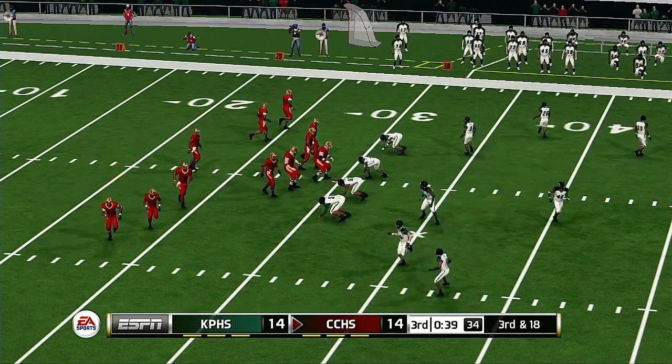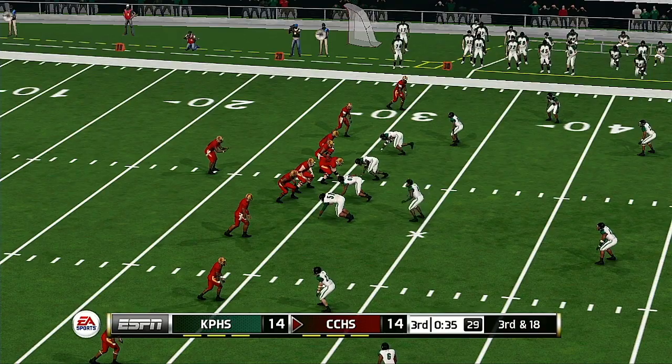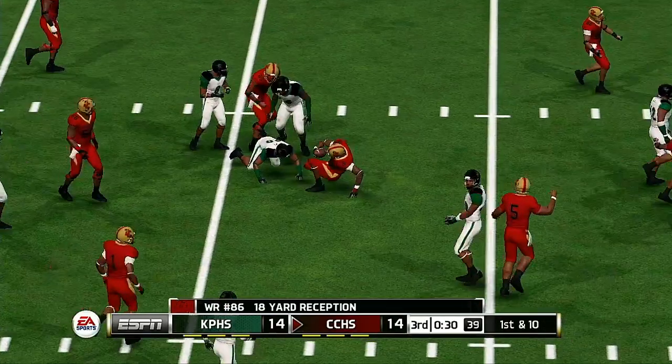Let's make these babies cry all the way back home. Man. They come out in a 5-wide set. And down he goes, around the 48-yard line.